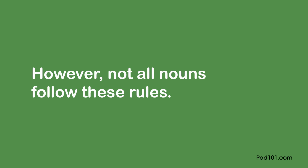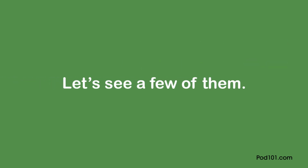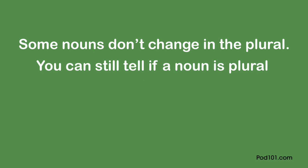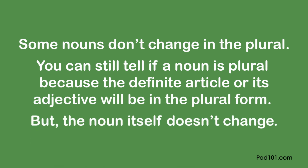However, not all nouns follow these rules. In fact, there are lots of exceptions. Let's see a few of them. Some nouns don't change in the plural. You can still tell if a noun is plural because the definite article or its adjective will be in the plural form, but the noun itself doesn't change.